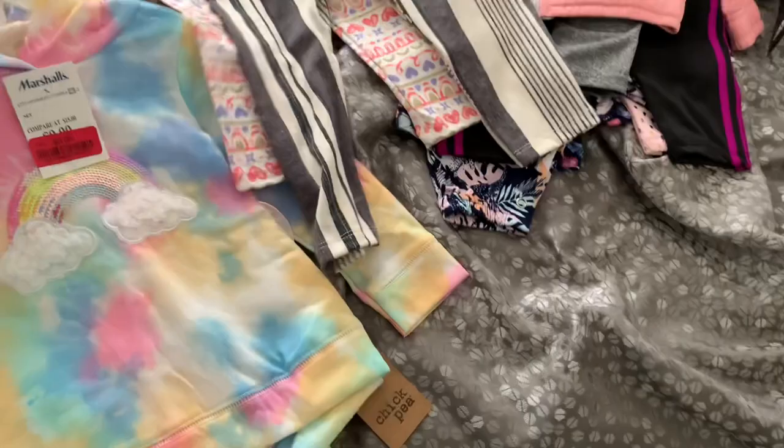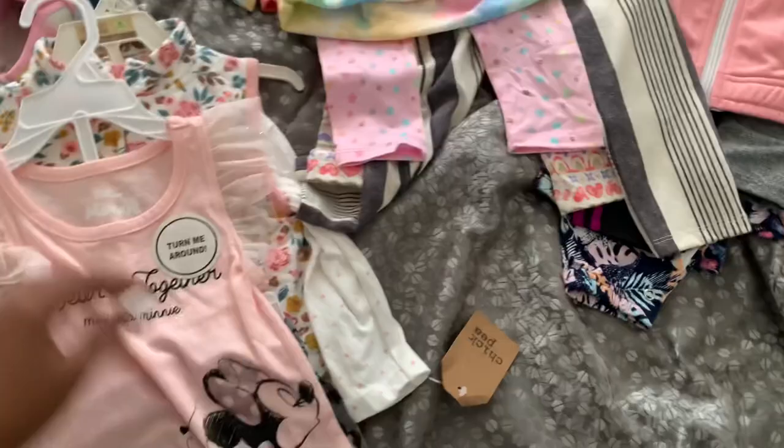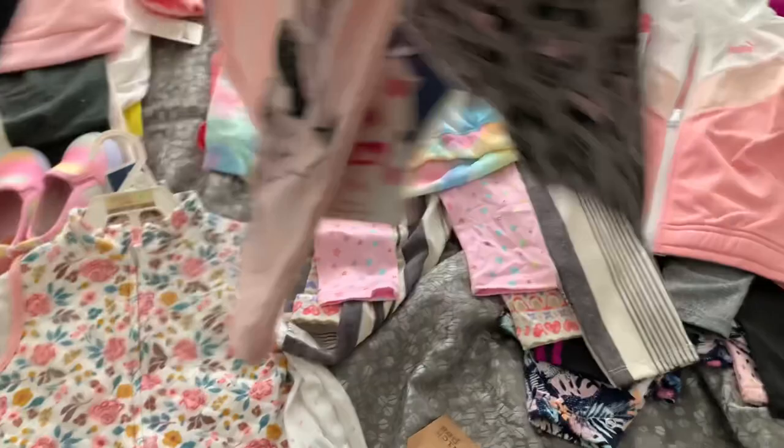This could be for the springtime because it does have a hoodie, but I love the colors, and it also has some matching leggings. This was marked down to $8, so I thought that was cute. This summertime Minnie Mouse biker short outfit. I love the sleeves on this. It's marked down to $6, so we got that. Really, really cute. And Minnie is on the back, and no, Mickey's on the back, Minnie's on the front.